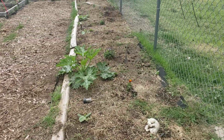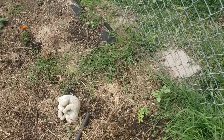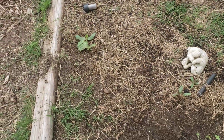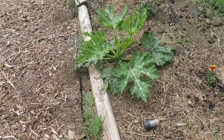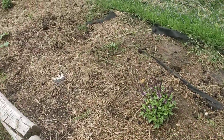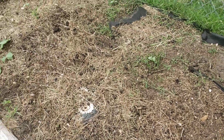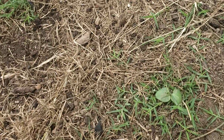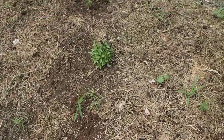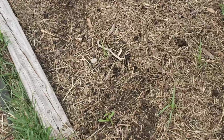And in this long bed, I'm growing cucumbers along the back. Some cucumbers, okra down the middle, and then zucchini all along the front. There's some pretty Thai basil. Some okra coming up. Hopefully lots of okra. These are brand new.